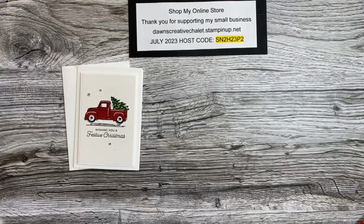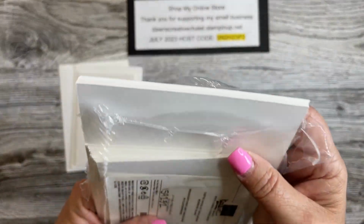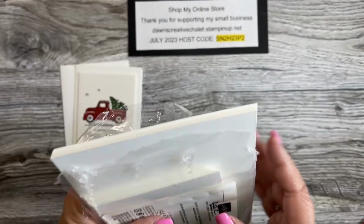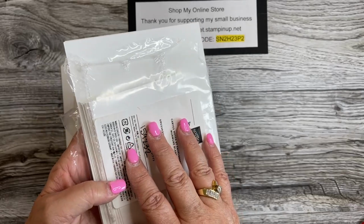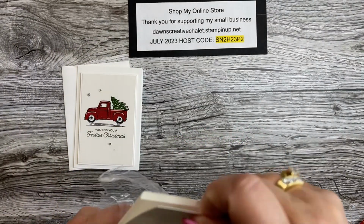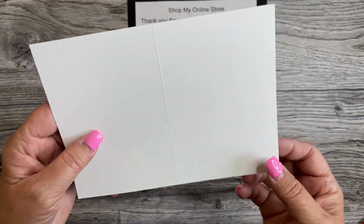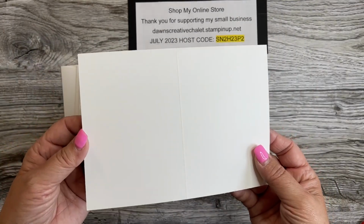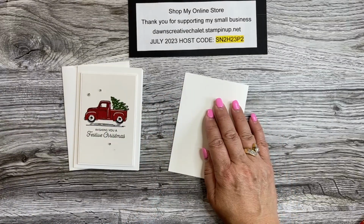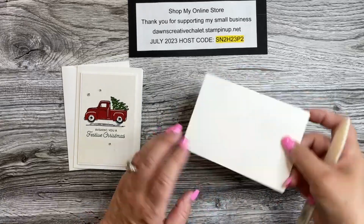So first of all, these are our note cards and envelopes. They are in our annual catalog, and it's item 159232. What's really cool about these is that there is no cutting and no scoring involved. When you get them, they are already cut, and they're basic white, thick note cards. They're already scored. So all you need to do is take your bone folder, give it a nice crisp edge, and you are good to go.